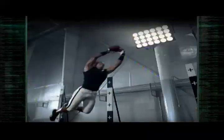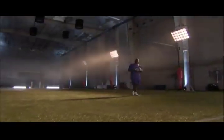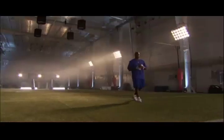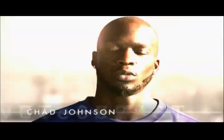In our quest to find the highest flyer in sports, it's time to look at the range of the wide receiver. For the lowdown on wideouts, we brought in NFL All-Pro superstar Chad Johnson, a.k.a. Ocho Cinco. Great hands, speed. I can catch anything. When I do catch the ball, it's showtime.